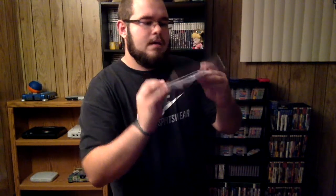So for the first one, it's a PlayStation 1 game, and it's Supercross 2000. Now, I'm very surprised to start off that this is literally mint condition, because there is nothing wrong with it. There's not even an inch of dirt on it. The case is intact, the disc is in beautiful shape, and the manual doesn't look like it's been touched at all. So I'm actually very surprised to find a game in a thrift store that's this perfect.